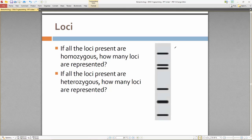So, loci. If all the loci present are homozygous, how many loci are represented in this gel electrophoresis? Any ideas? 6. Yeah, you're right, 6. And if all the loci present are heterozygous, how many loci are represented? 3. 3. Does everybody understand how we answer these questions?